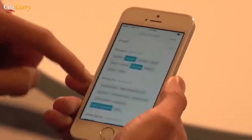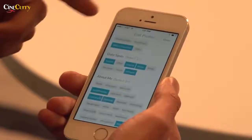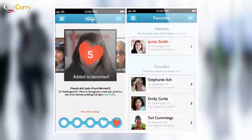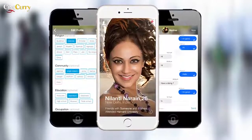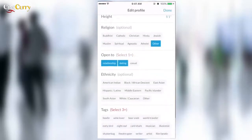Though you have the option of keeping all your information on Facebook private, it still ends up sharing it all. Another big drawback is that you will have one match at a time, depending upon how many people you have invited to use the app. The good thing about Hinge is that it filters out creeps and has a very easy to use interface.